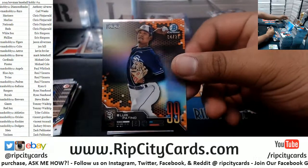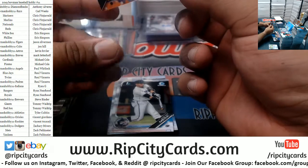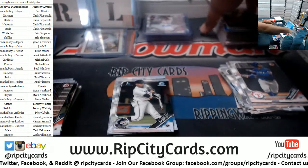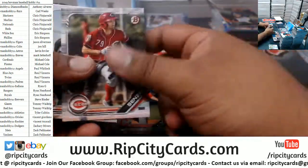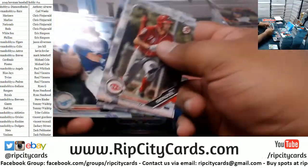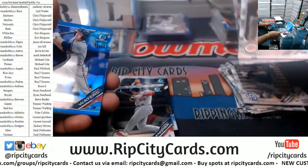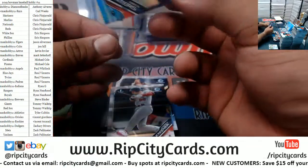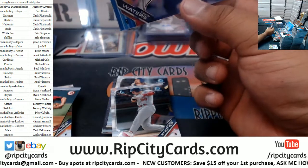Luis Patino /25, Padres. Well, Zachary, I did hit a Wander Franco autograph, numbered /100 for the Rays. So far, that is the biggest hit. Drew Waters /150, Braves. There is one box left, and who knows what's in that box. We're going to find out, though.